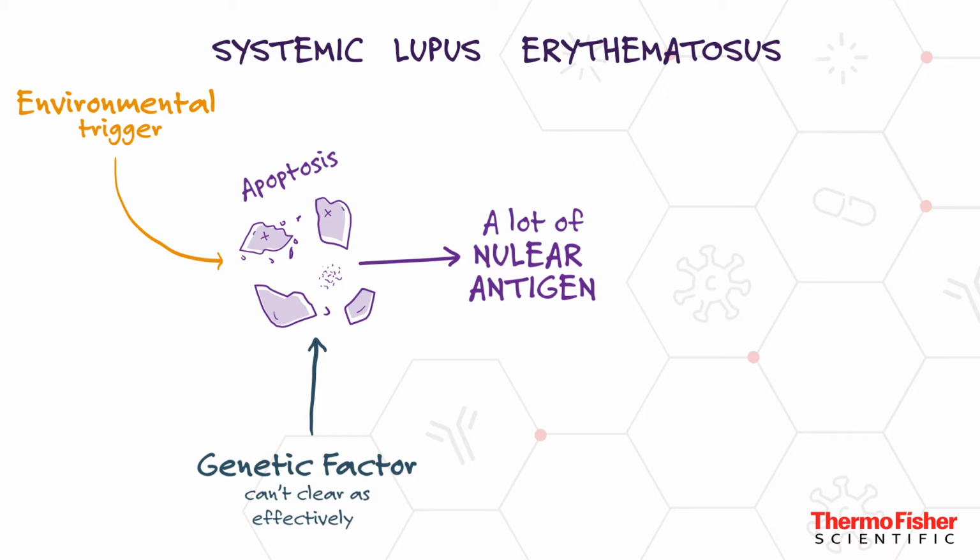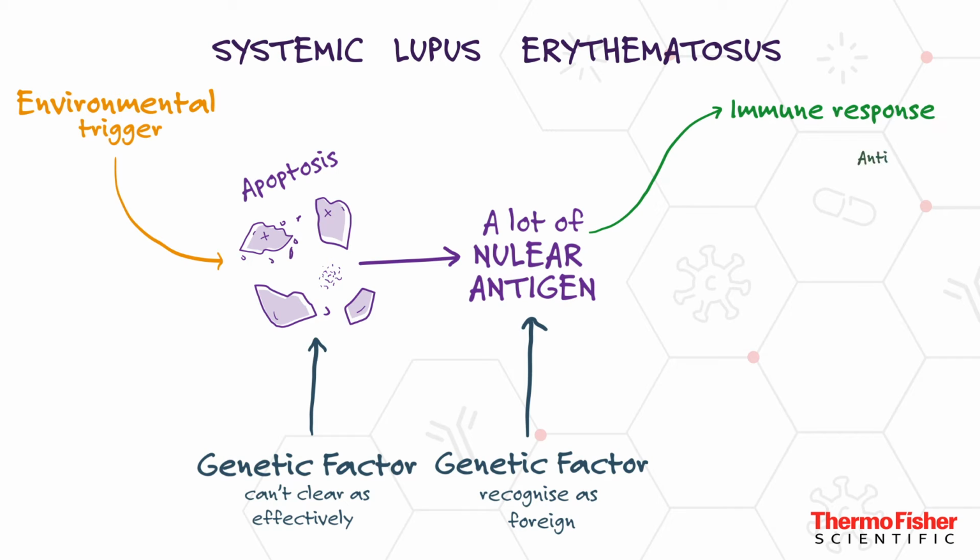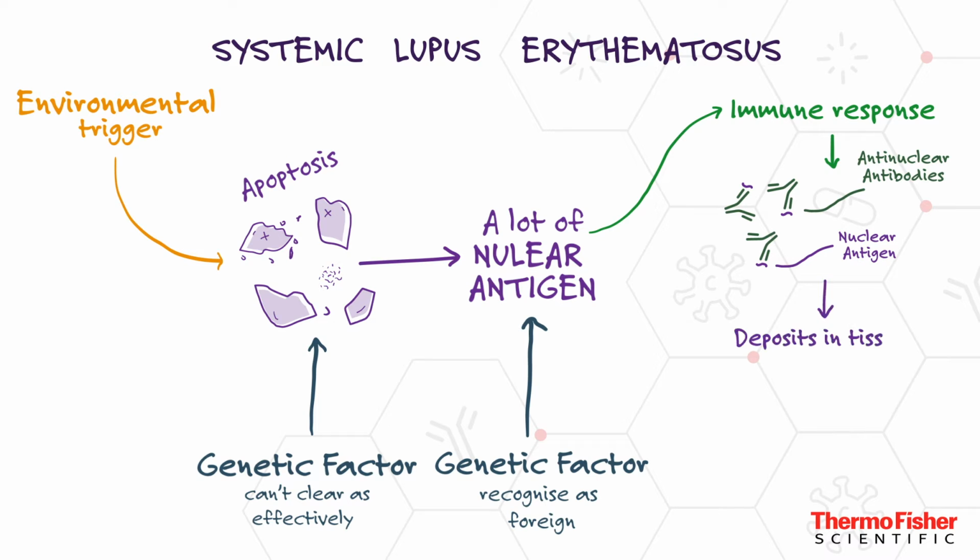Since the body is unable to remove the antigens, you end up with lots of nuclear antigens floating around. People affected by SLE are also likely to have genes that cause their immune cells to recognize these nuclear antigens as foreign, which initiates an immune response that causes activated B cells to produce anti-nuclear antibodies, which bind to antigens and form antigen-antibody complexes. These complexes float around and deposit in various tissues, which causes inflammation.